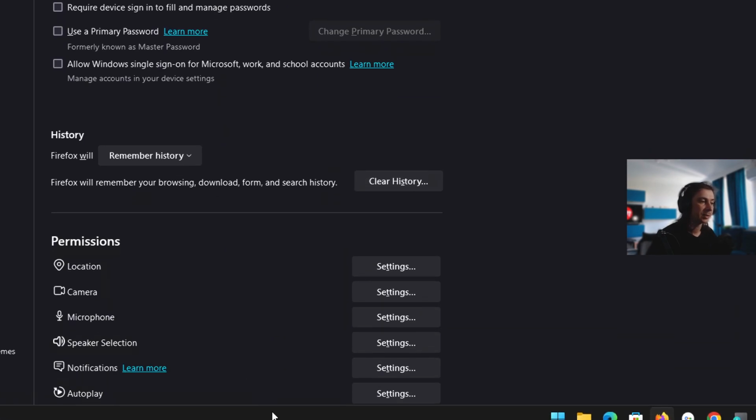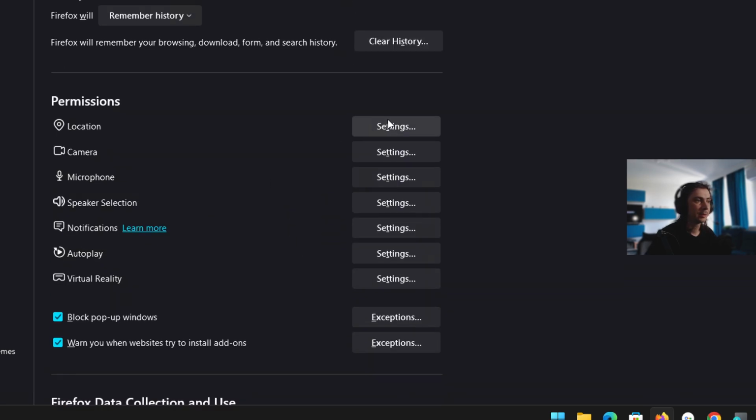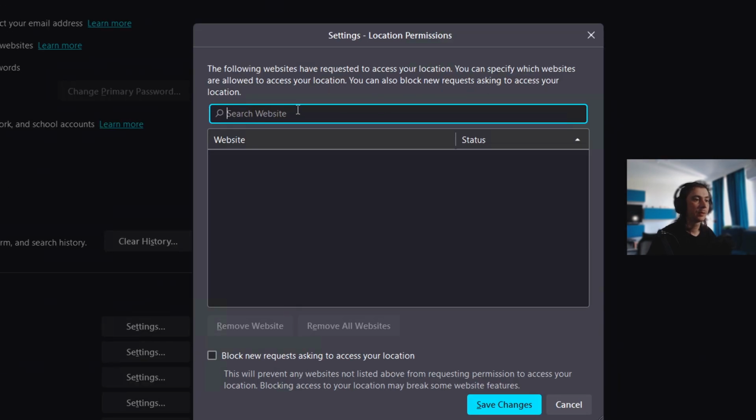And then you have permissions. These are global permissions for sites. And you can set which sites have access to your location. By default, it will ask. But if you want to automatically give a site access to your location without asking, you can put the site in here. Block new requests asking to access your location. If you do this, no site will be able to ask for your location permission.